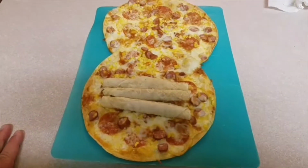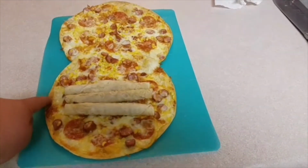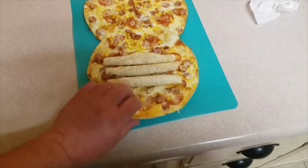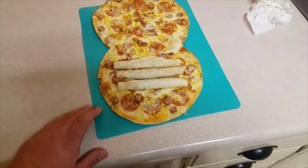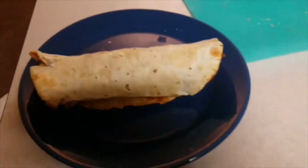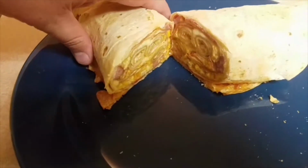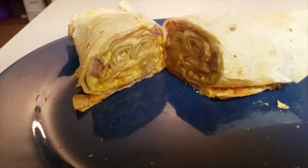I'm just realizing there's a problem. I intend on rolling this, and these are crispy. It's all gonna break. What the heck. You know, I think the edges are the only crispy part. It's pretty rolly, so let's see where it goes. Well, ladies and gentlemen, there it is. Some edges, you can tell, worked quite well. Other ones were a little more stubborn. I think we got it.